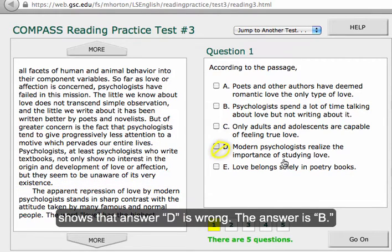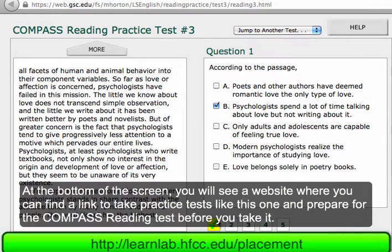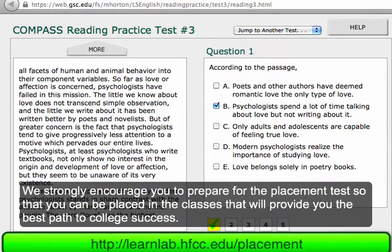The answer is B. And on this practice test, you can see that the green check indicates that is indeed the correct answer. At the bottom of the screen, you will see a website where you can find the link to take practice tests like this one and prepare for the Compass Reading Test before you take it. We strongly encourage you to prepare for the placement test so that you can be placed in the classes that will provide you the best path to college success.